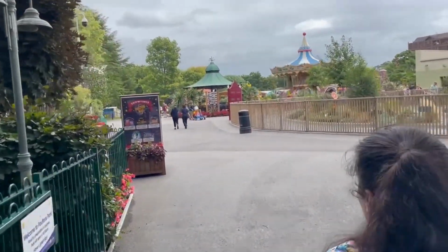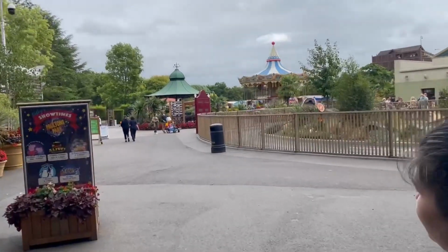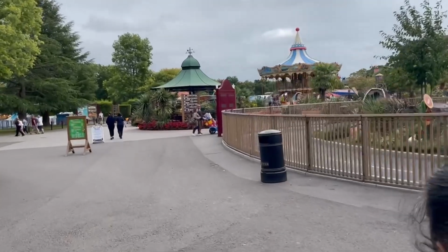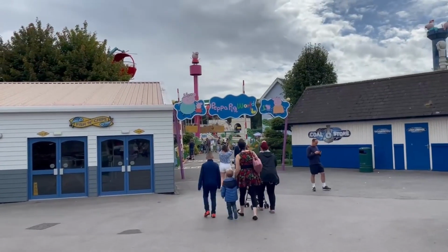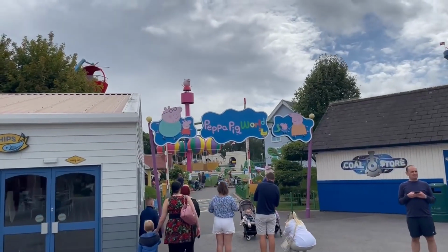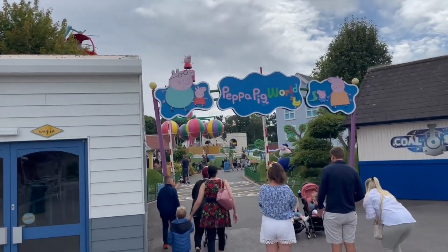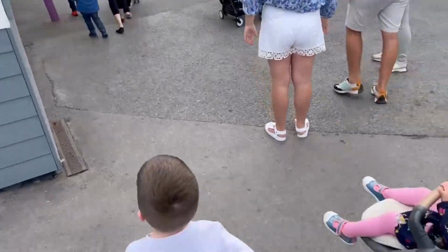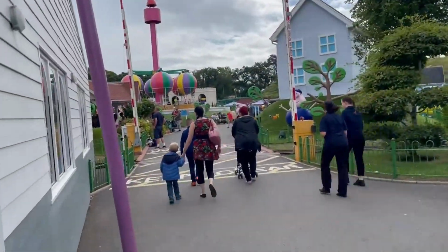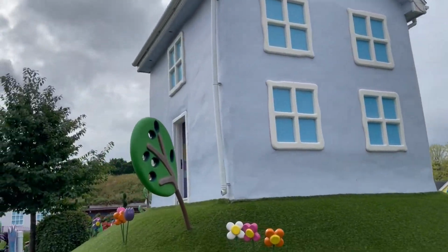Edison's really excited. We're gonna head this way, sort of Peppa Pig World in this direction, over the back there. And we are about to enter Peppa Pig World. We haven't actually done much of this world because the last 2 times we've been, it's always been on busy days. So we've only ever done 1 or 2 rides here, but we might end up doing a bit more. It's very well themed, this area.